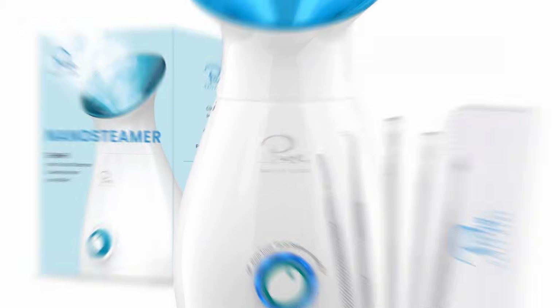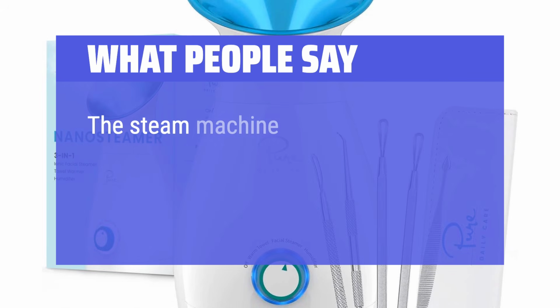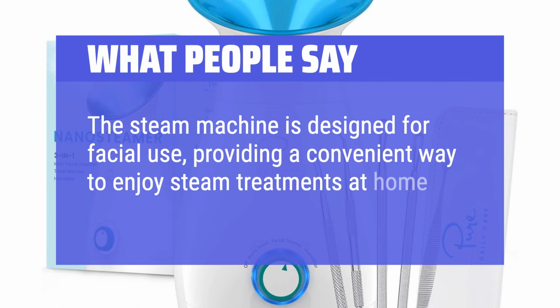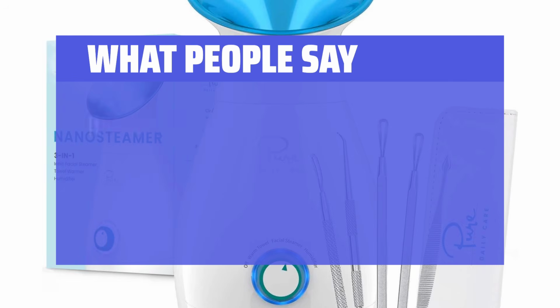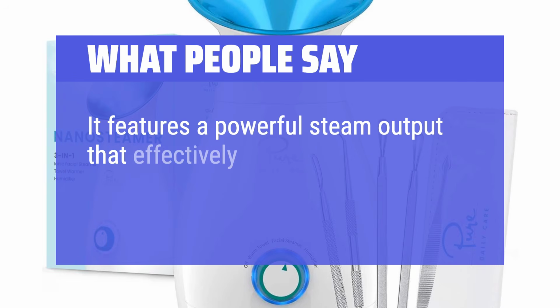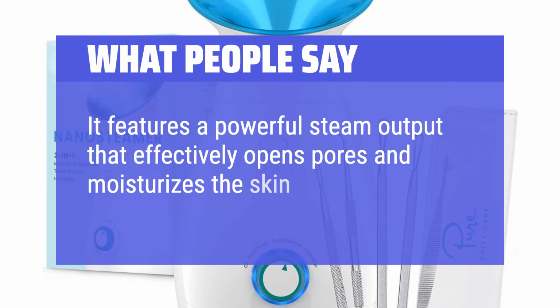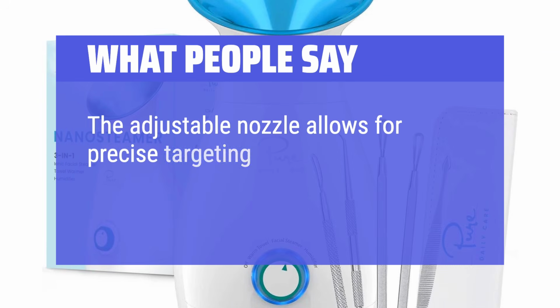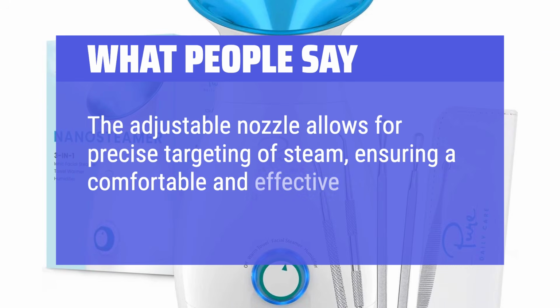What people say. The steam machine is designed for facial use, providing a convenient way to enjoy steam treatments at home. It features a powerful steam output that effectively opens pores and moisturizes the skin. The adjustable nozzle allows for precise targeting of steam, ensuring a comfortable and effective experience.